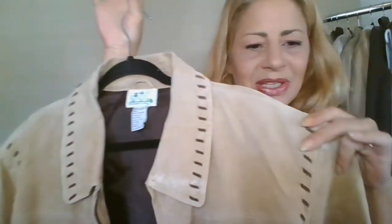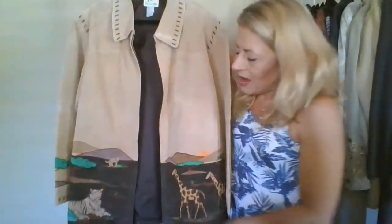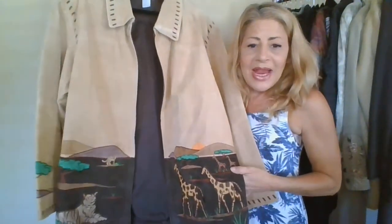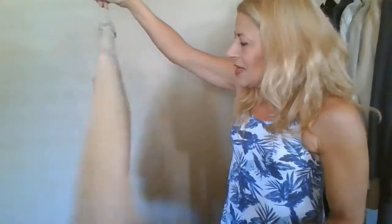So now, this is my last piece, guys. Let's take a peek. Have you ever heard of the Quacker Factory? Anyway, it is this leather, very safari-like, Western safari feel, and they have a very whimsical detailing to this bottom. So it's a novelty print, safari animals. It has giraffes, some tigers over here, and an elephant on the back. It is a gorgeous piece. Like I said, it is leather.